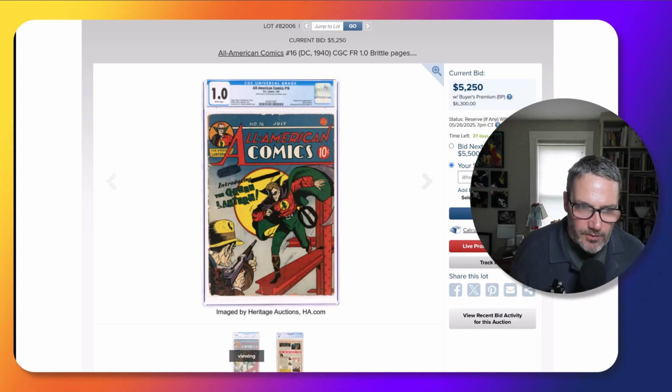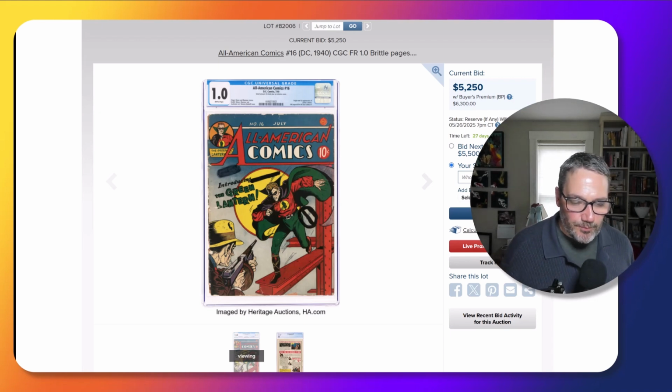All American Comics number 16 is the first book I'm going to look at. 1.0 with brittle pages and some marker on the cover. But realistically, it's an All American Comics number 16. And if you're in the market for one, this is the cheapest copy you're going to get. It'll be fascinating to see where this one ends up.